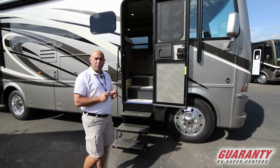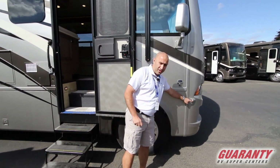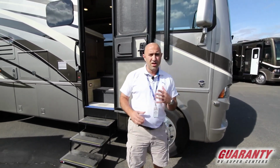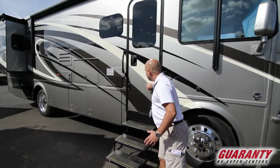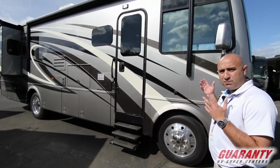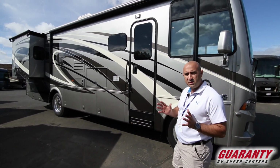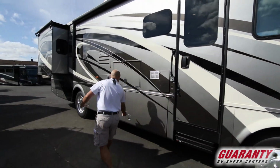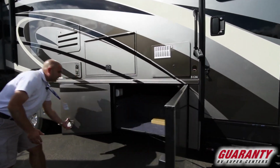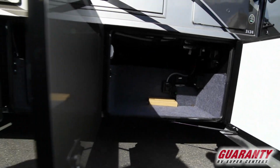Right, on the outside of this brand new 2019 3124, first things first, safety. You do of course have side view cameras. You are of course going to have, let's just close this so you can really see it, this beautiful full body paint. This is from BASF Paints, best in the business and only what Newmar uses. As you can see, plenty of storage all the way around on this coach.